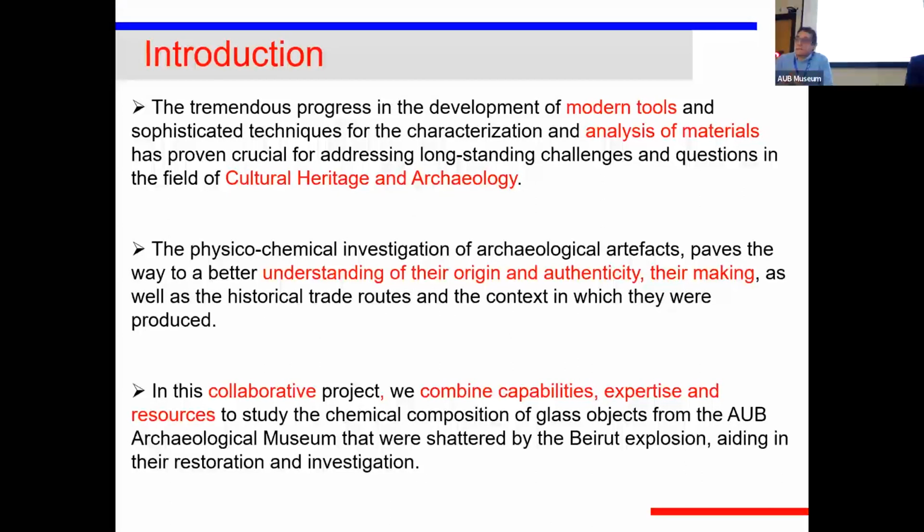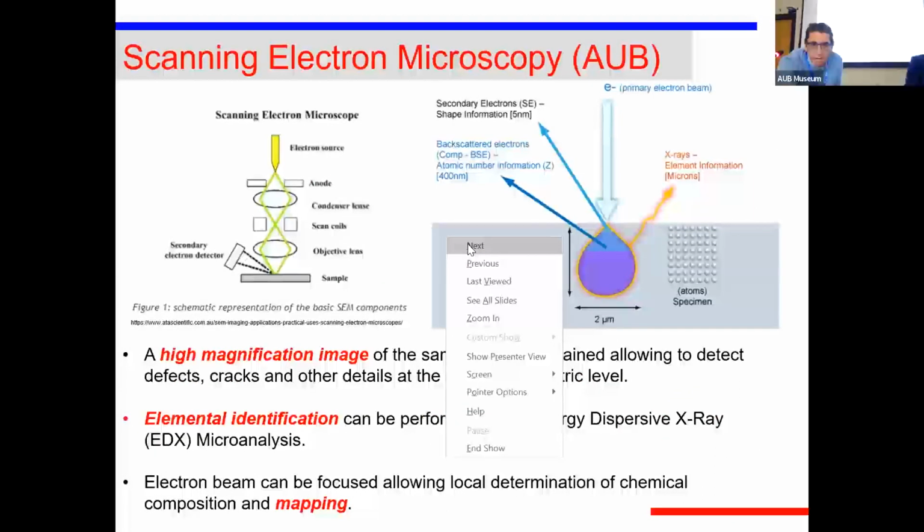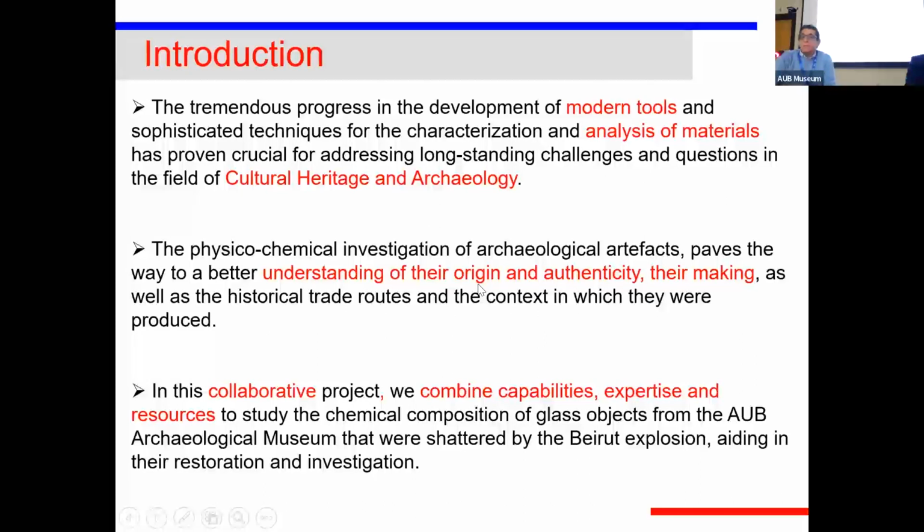Okay, so needless to say, studying these materials with those advanced tools allows us to have an understanding about their origin, authenticity, and making. And what we are proposing here, and again, it was essentially the idea that was initiated by Jihad and Nadine, is to combine the capabilities, expertise, and resources in a collaborative project in order to study the chemical composition of glass objects that were shattered by the Beirut explosion.